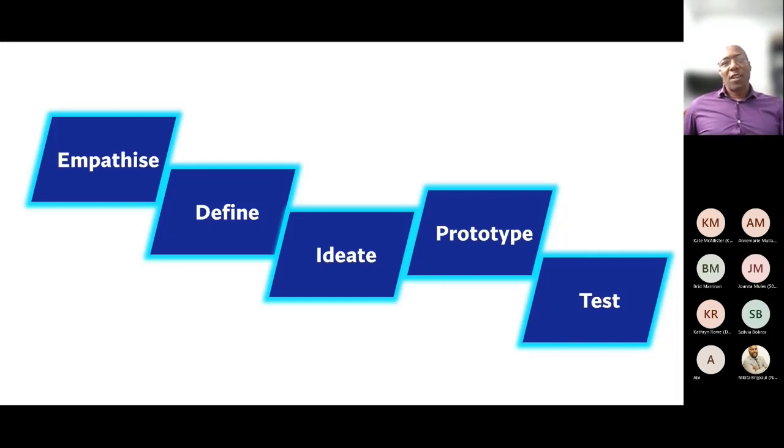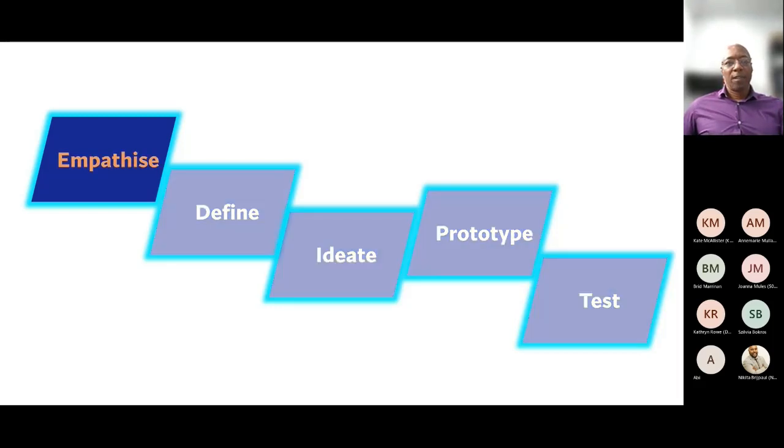We then learned that the design thinking process was divided into 5 stages: the empathize, define, ideate, prototype, and test phase. And we looked at these in turn.